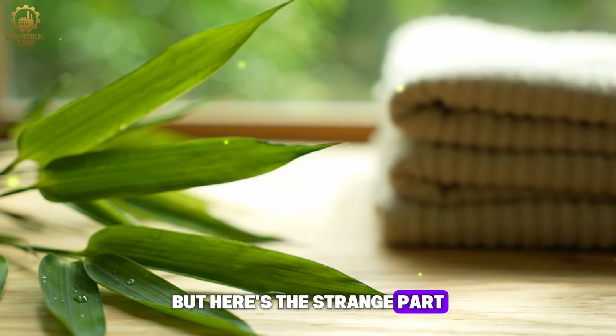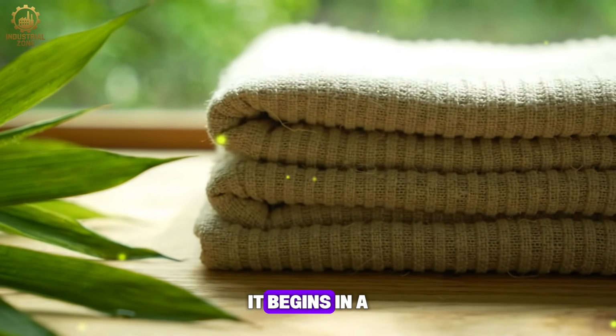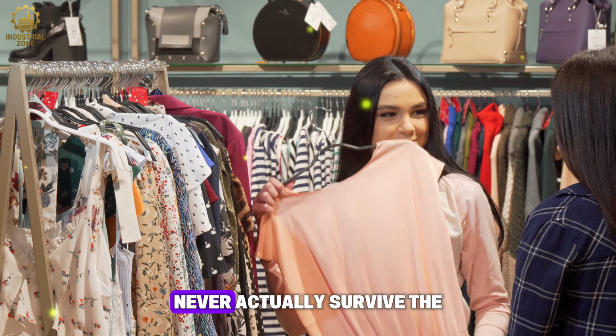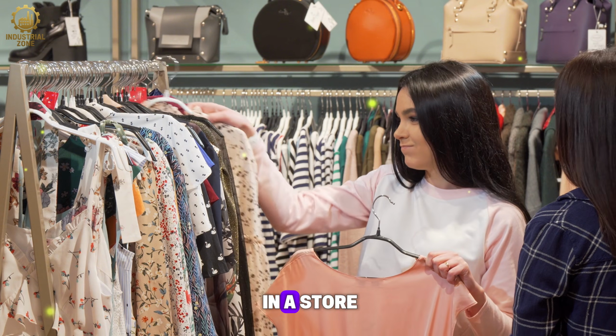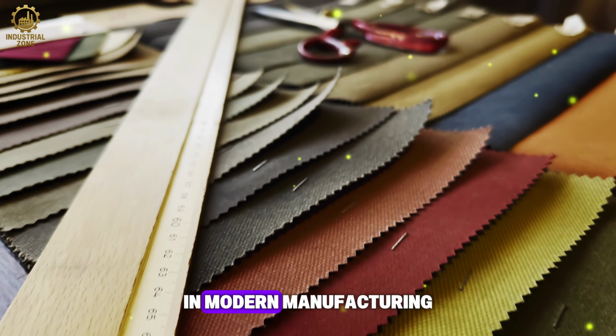But here's the strange part. Most bamboo clothing doesn't begin in a textile mill. It begins in a chemical plant. And the bamboo fibers many consumers imagine never actually survive the manufacturing process. In fact, if you could follow a bamboo stalk from the forest to the shirt hanging in a store, you would witness one of the most dramatic transformations in modern manufacturing.